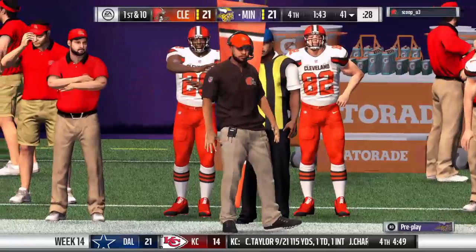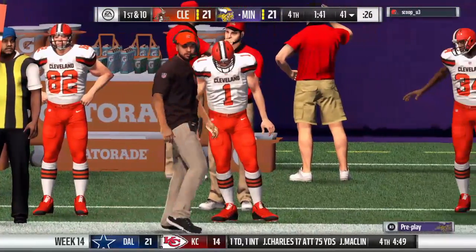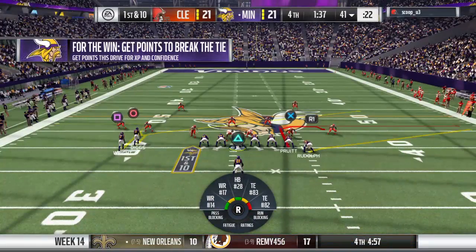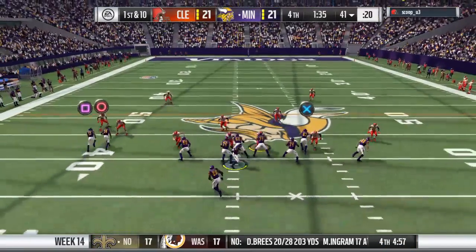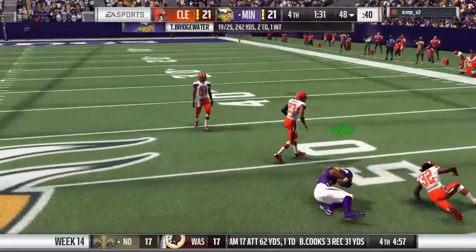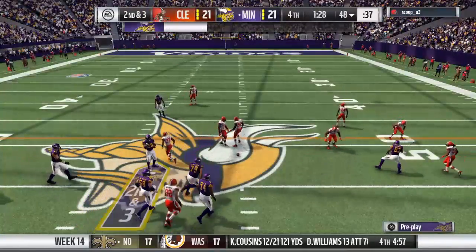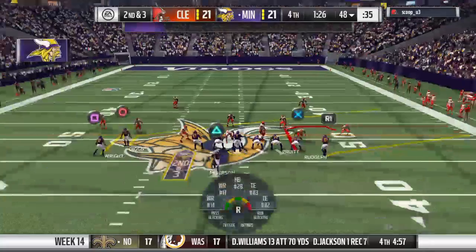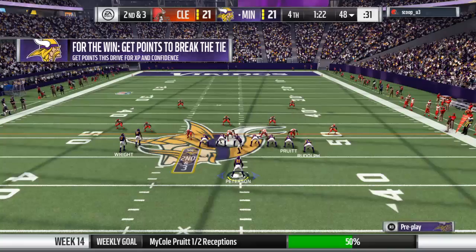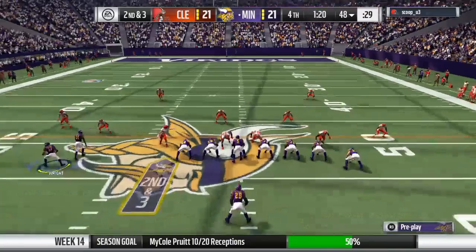Fresh set of downs here. And the D-line pinching together must be expecting the run. Bridgewater. And the grab made by the tight end Pruitt. 7 yards, the pickup on the pitch and catch. Completion was given up, but that's why you play zone defense, so that you can have people around the ball when it's caught, and you don't give up much run after the catch.